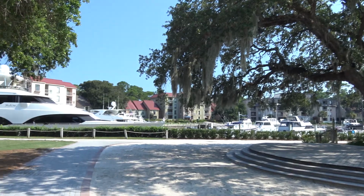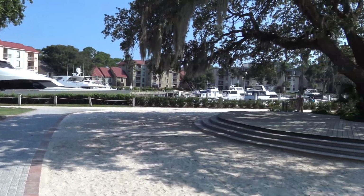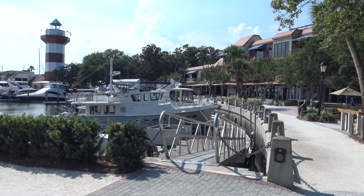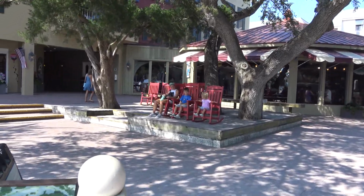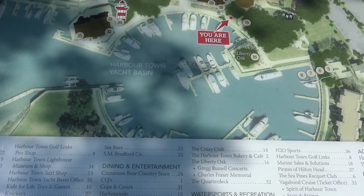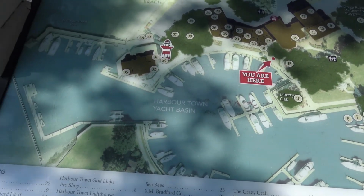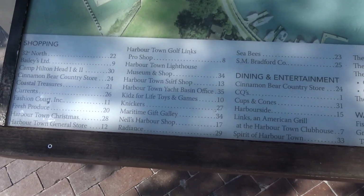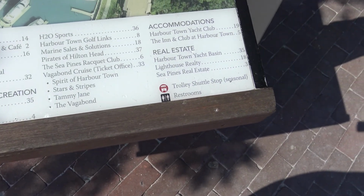As you can see, there are some very, very nice boats here. But what we're going to do is we're going to head over that way and take a look at some more stuff. This has always been a good spot to sit and rock for a spell. This gives you kind of an overhead shot to let you know. Now obviously we're right there. It's pretty loaded up with shopping, as you can see. And it's all sorts of fun that can be had.